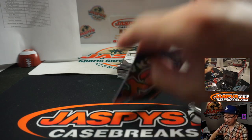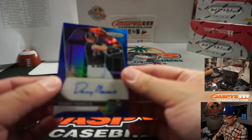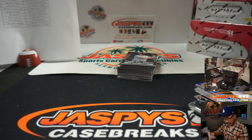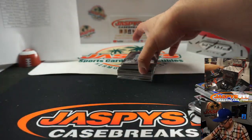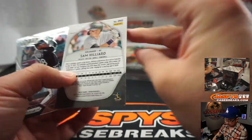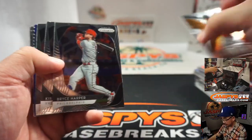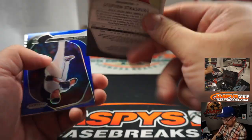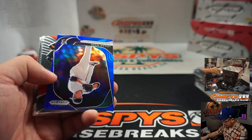Hey, Josh is like, hey, all I want is one Rockies autograph. Is that too much to ask? No, it's not. All right, there's our first three autographs out of this box. Chicago White Sox's Danny Mendick, Sam Hilliard, Steven Strasburg, 30 out of 35. Jim Morin and the Nats.